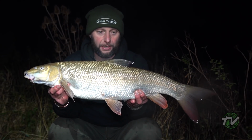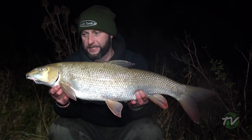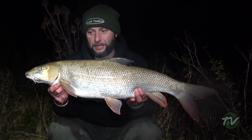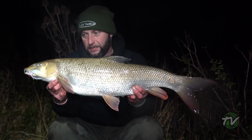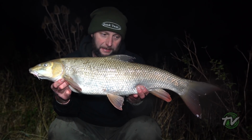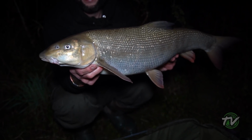That's the 3rd barbel now, 6 chub, and that just proves that changing them tactics has put that fish on the bank, because I think we wouldn't have been able to do it unless we'd have changed, scaled right down basically to the feeder tactics. Awesome fish, awesome fight, and hopefully we'll catch another couple, but I can't see it. I'm made up with that.